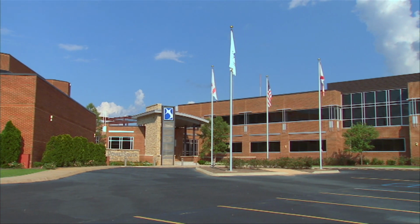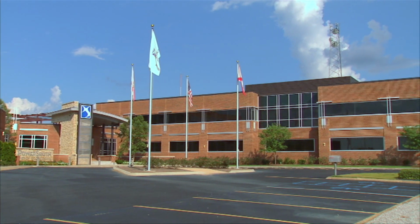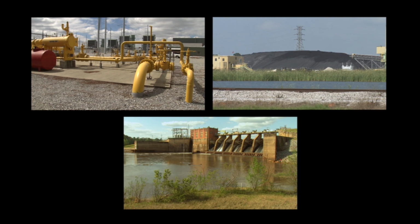PowerSouth provides electricity to its member cooperatives, including South Alabama Electric Cooperative, based upon their needs. Headquartered in Andalusia, Alabama, the cooperative operates a variety of generation facilities across the state to harness energy from natural resources such as natural gas, coal, and even water.